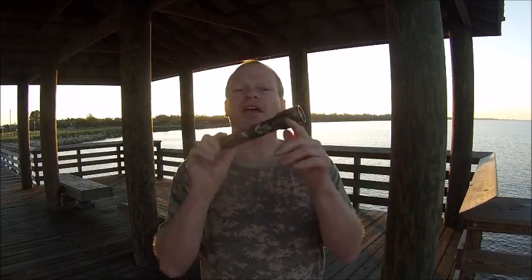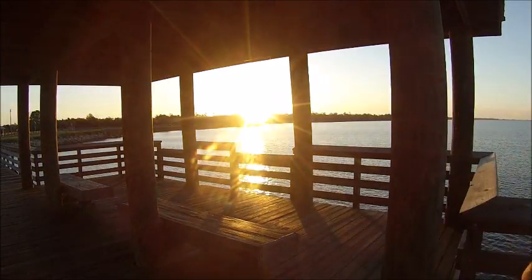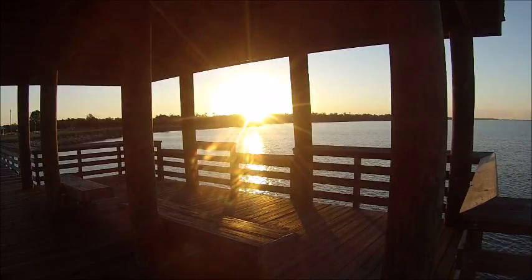So I'm going to add the torch, which is the candle, part of the 11 C's. Alright, I'm Ranger Kooky. Enjoy the little sunrise. I know I'm blinding you, but that is a pretty view.